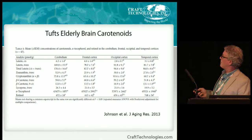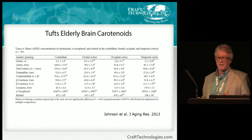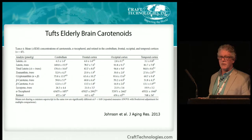And so I think that while the data differs somewhat, we're kind of in the same range in that we're seeing the xanthophylls account for about 70% of total carotenoids in the brain. Beta-cryptoxanthin, lutein are the highest that are in there. Zeaxanthin is proportionally higher than it is in the blood.